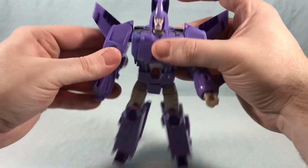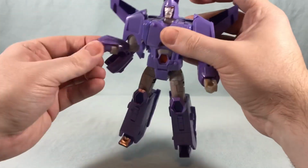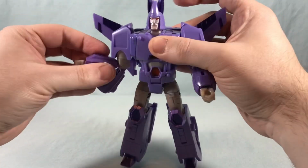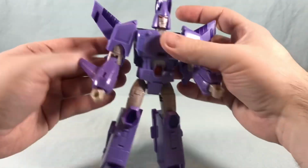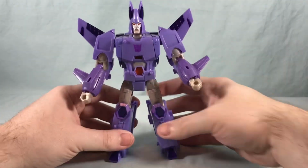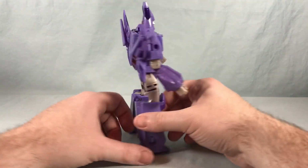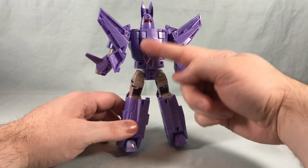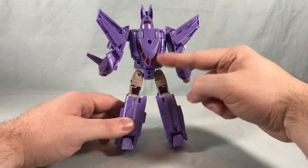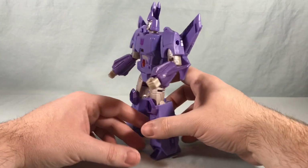I mean, this could have been in the Studio Series 86 line, in my opinion. There are a couple figures that they just kind of decided to put in Kingdom for whatever reason, but I mean, this is just absolutely fantastic. It is a beautiful figure. Like I said, easily the best Cyclonus we've ever gotten. Hardly any kibble. I mean, this is exactly what the animation model looks like when it has the little canopy here on the back. I mean, it's just a beautiful, clean figure.